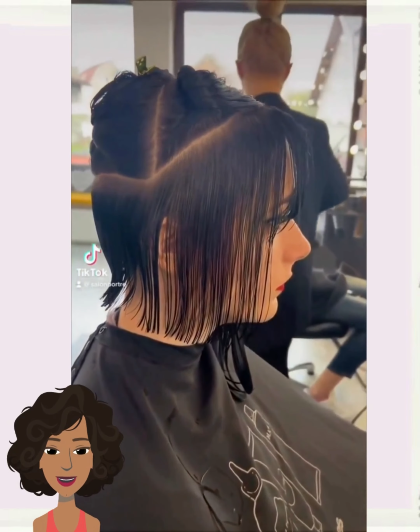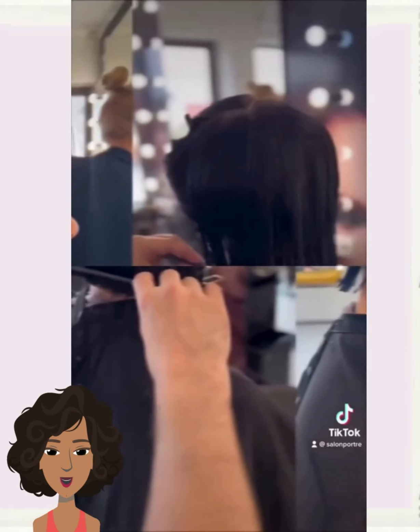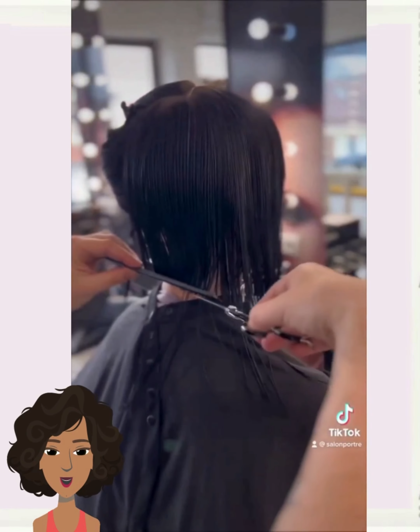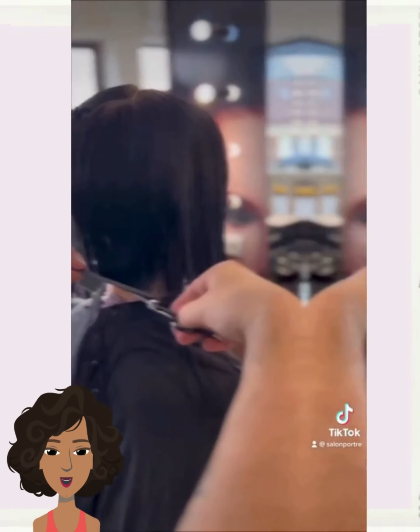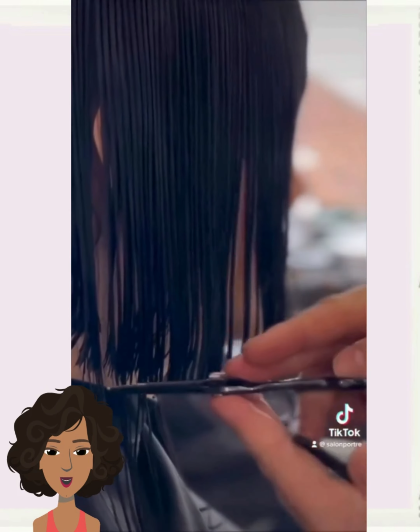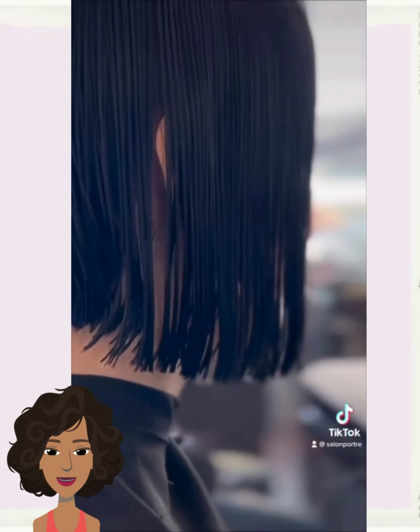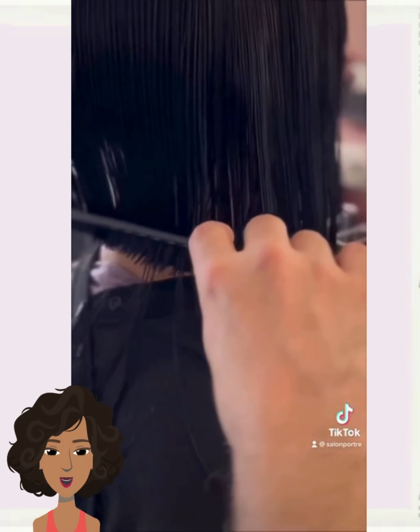All right, so next up we have a bob. Nice classic effortless blunt bob style.